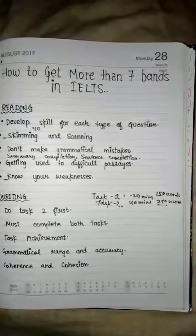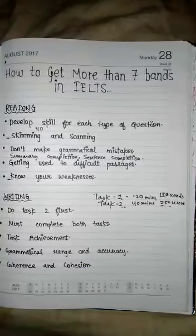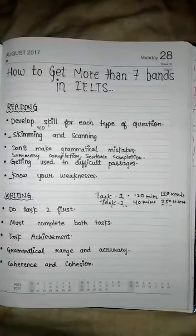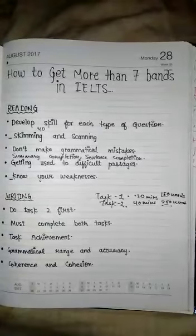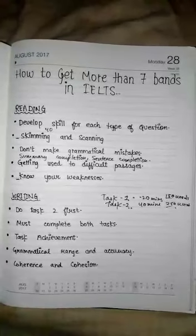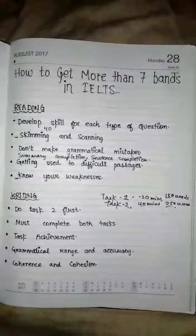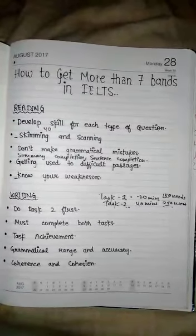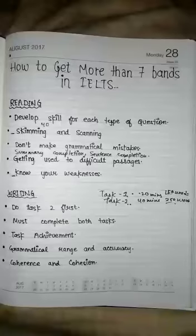Next is task achievement. This means that you should answer all parts of the question. Your answer must be relevant and you should provide supporting ideas for the point you are making. Like in task 2 you can give examples, but in task 1 you just have to give the information that is provided in the picture or the diagram given to you, whether it is comparison diagrams or a chart. In task 1 you don't have to write something from your own side. Everything will be in the question, you just have to describe it.